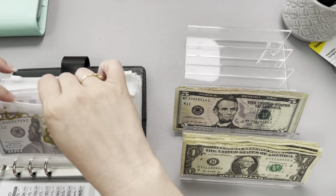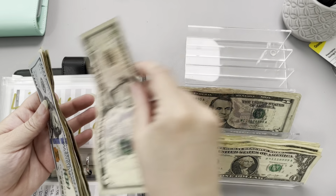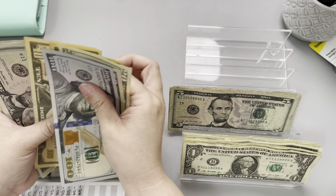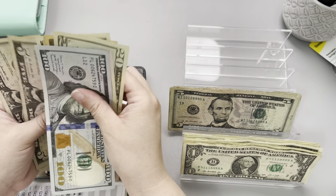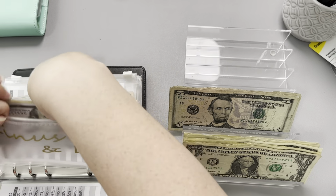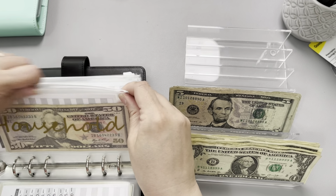Linus and Leo, this is their vet fund. They'll be getting $15 today. We're going to have to do three fives for these this week. So they're currently sitting with 100, 150, 170, 180, 190, 195, 200, 205, and 210. That is actually already fully funded for Leo's upcoming vet appointment.